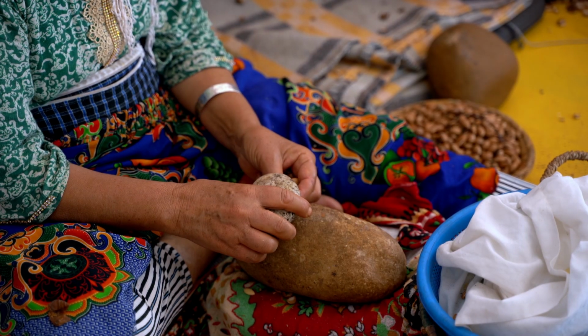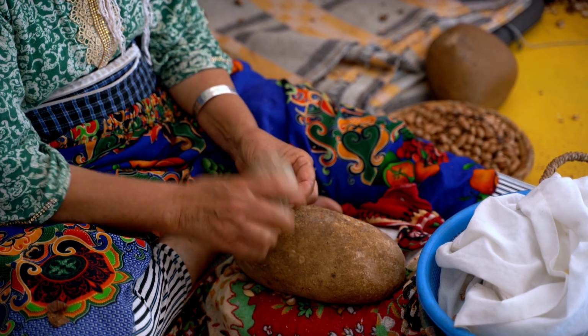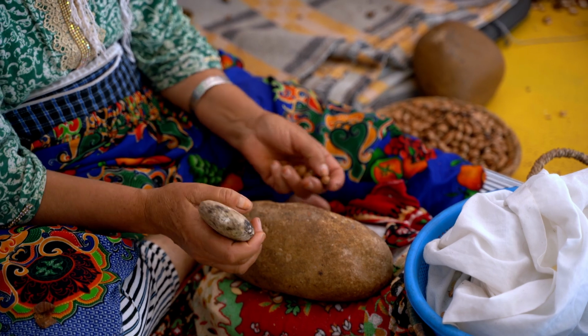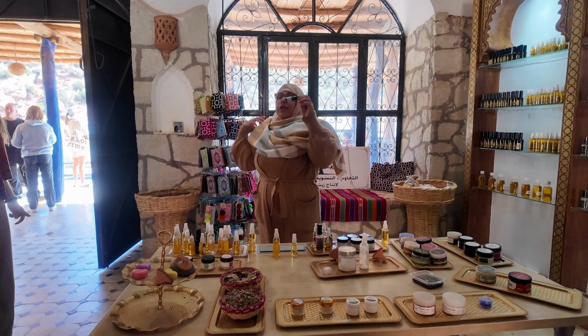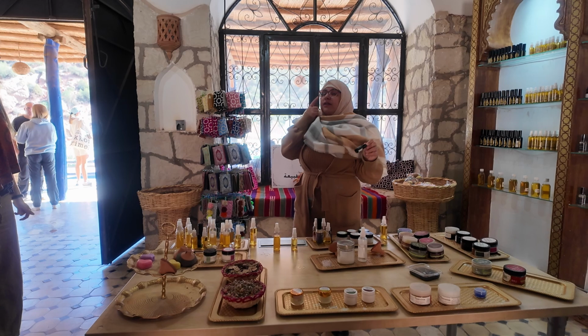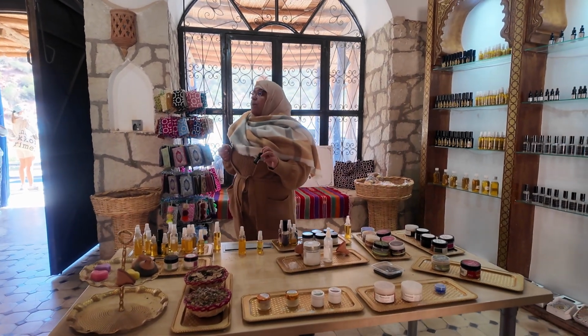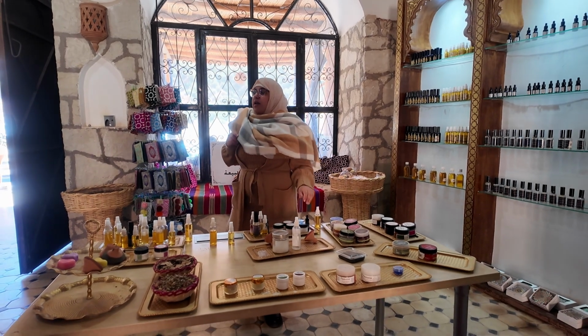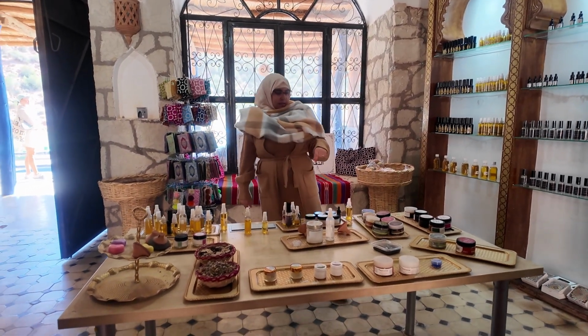The stop at the Argan Cooperative was a lovely experience, to have a traditional breakfast along with learning about the argan oil process. Here we have the cactus oil. It's good for wrinkles, dark circles, stretch marks, pigmentation, scars. Then you can use it only twice a week. It's enough because it's very rich in vitamins.